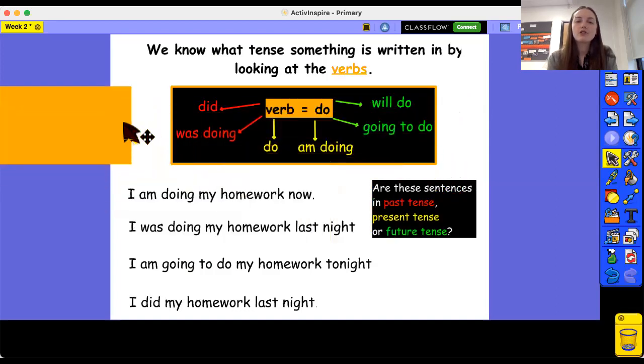So I've got the verb do. Let's say that I am doing something now. So do is present tense. I am doing something now. Well, what am I doing now? I am doing some teaching. So I could say, I am doing some teaching. Or I could say, I do some teaching now. That's what I am doing now.